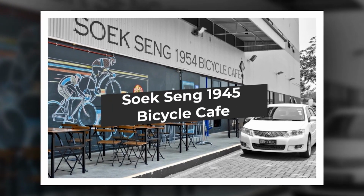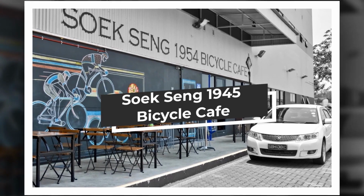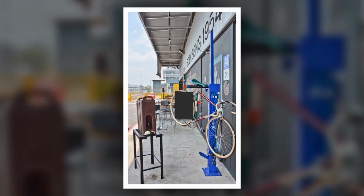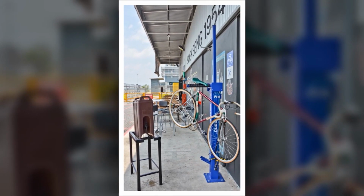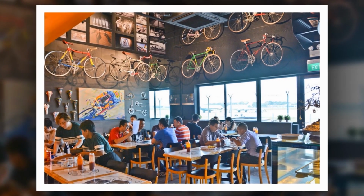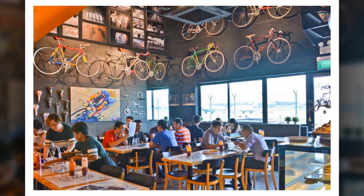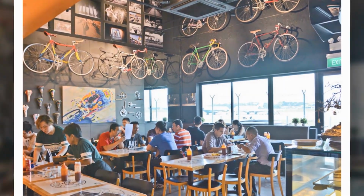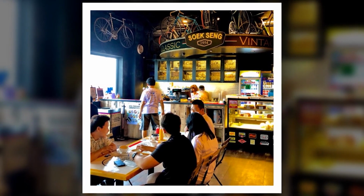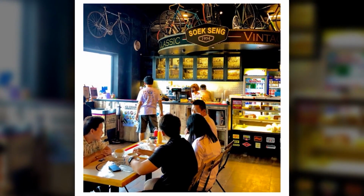Soek Seng 1945 Bicycle Cafe. In the northeastern part of Singapore, this little bistro has some great, tasty, and uncomplicated food on offer. But besides the great food, it is really a great experience too. The owner shows off some of his personal collection of vintage vehicles. The restaurant has a pretty interesting neighbor, Seletar Airport. So while enjoying delicious food, you can also watch private planes taking off and landing. It is a unique spot to visit.